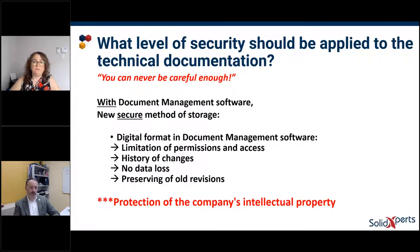What level of security should be applied to the technical documentation? So in the previous slides, I showed you the advantage of controlling, but now we talk about security. So it's not totally the same thing. So I would say that you can never be careful enough.